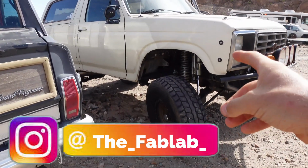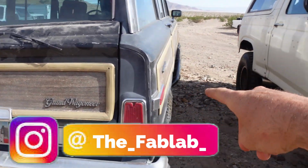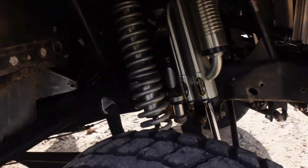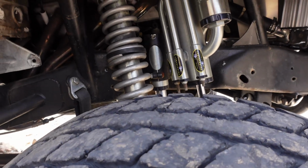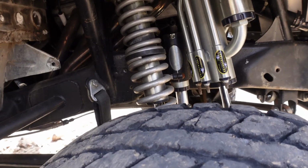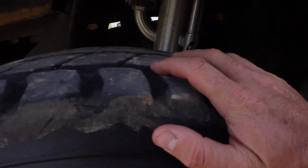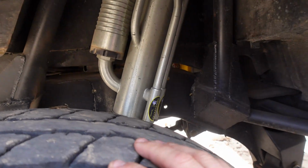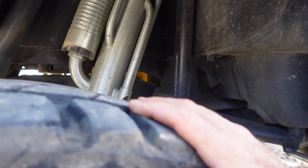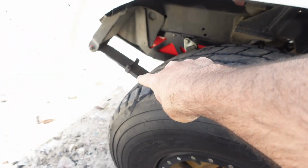So this is the Fab Lab's truck. Basically he built the Jeep and it's all done up. He's got ADS shocks. He's got, I think, like 600-700 horsepower in this thing. It's cool to see it out here because it hasn't been out here in a long time. It's been under the knife. But look at that big boy: ADS shocks, leaf springs, so you know it's fast.